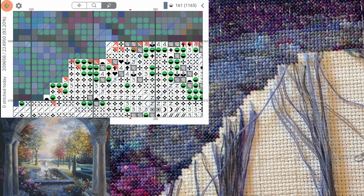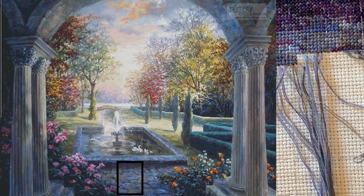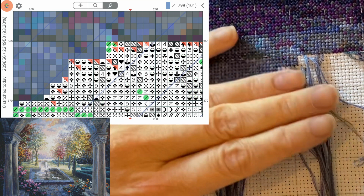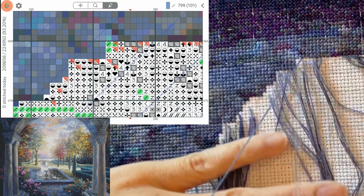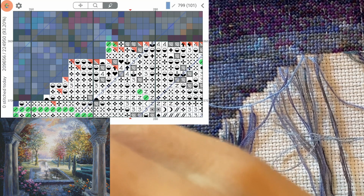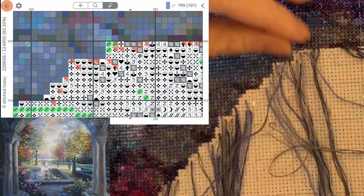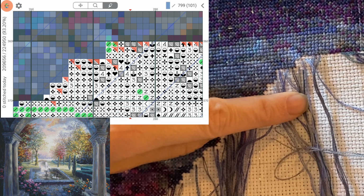So as usual, I'll show you where we are on the pattern, working on the fountain still underneath the swans, and at the top of a new diagonal for the beginning of this session. So yeah, 93%, and got to zero out like 6 colors since last session. Definitely getting lots of little senses of accomplishment as we carry on here.